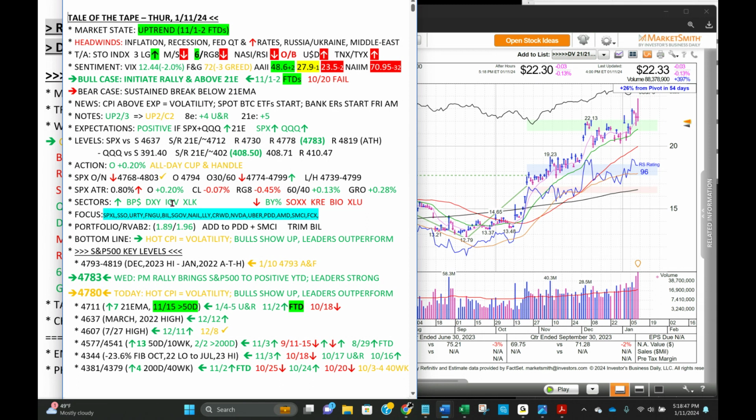Tech and XLK and software, the best sectors today. On the downside, semiconductors, no, they actually recovered by the end of the close. So just KRE, regional banks, biotech, and utilities.